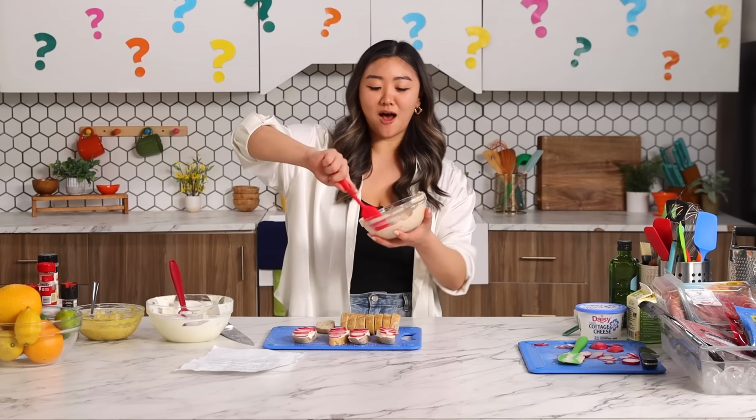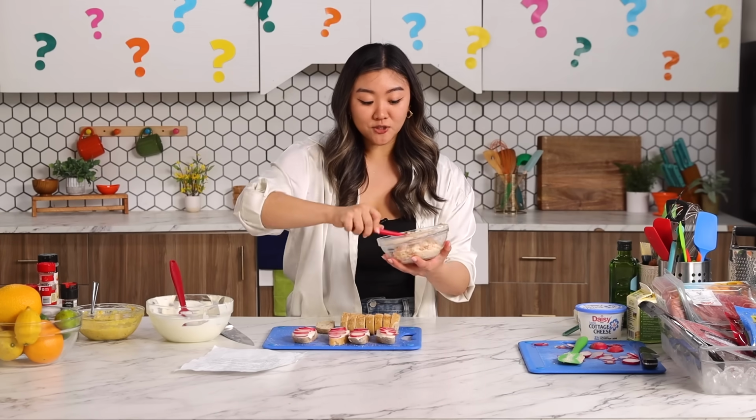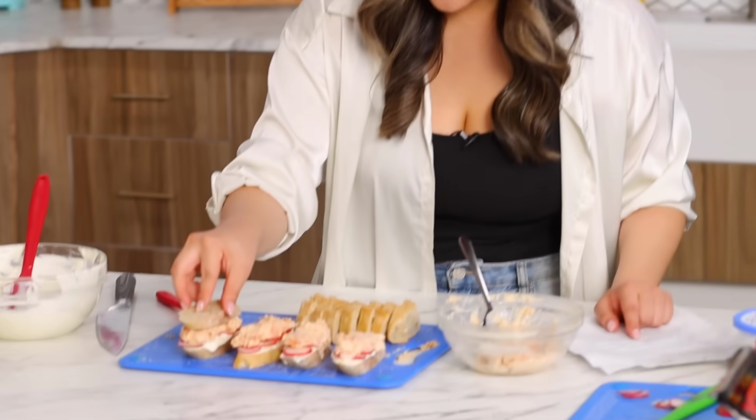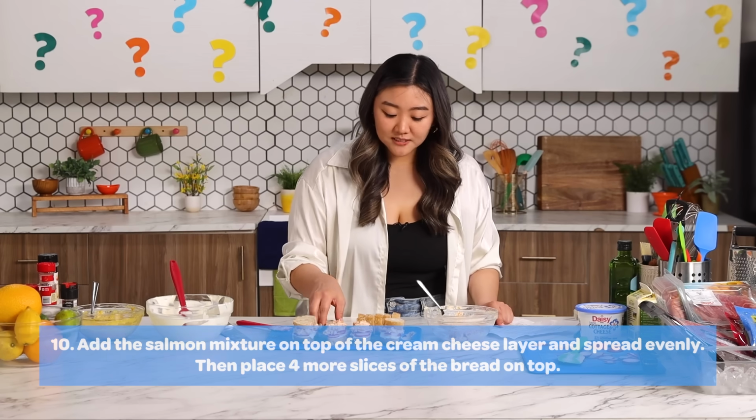I guess she means fish. And I do have my fish mixture here. I am going to take my onion mixture, which is my fish mixture here, and I guess I'll cover my beautiful works of art. 4 layers of bread on top means just 1 on each one. Am I making little sandwiches?